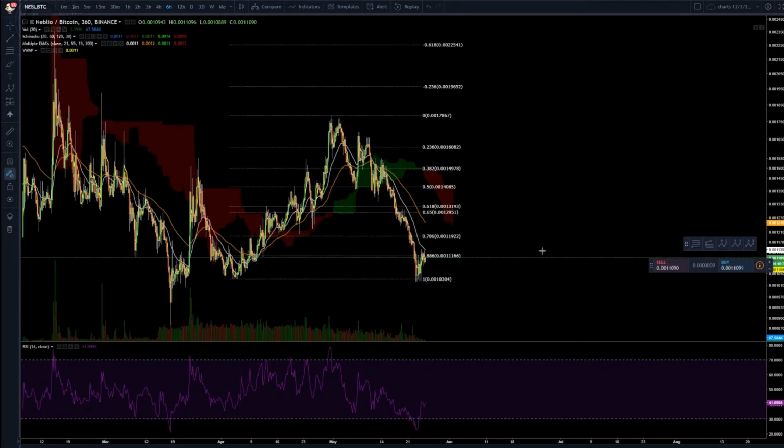Then we got Neblio Bitcoin. It's under both EMAs, under the Ichimoku Cloud. It did bounce from a double bottom, but if it gets rejected here, there's a good chance that we will see either another bottom like that or a new low, which would get us to these wicks here. So if I wanted to pick this up, I would buy it around that 8900 Satoshi.